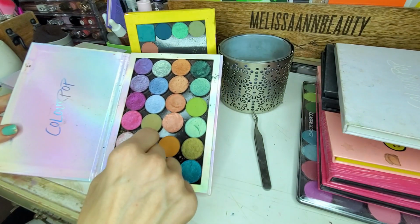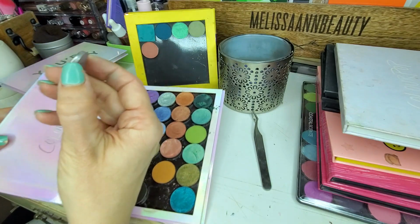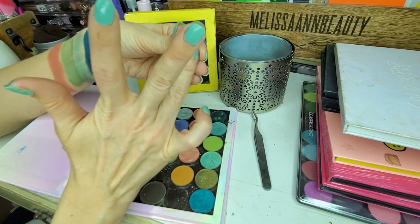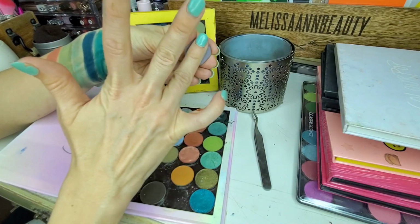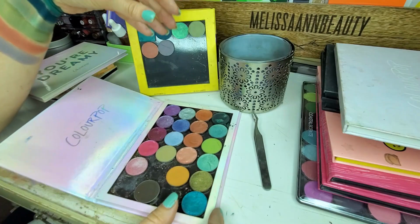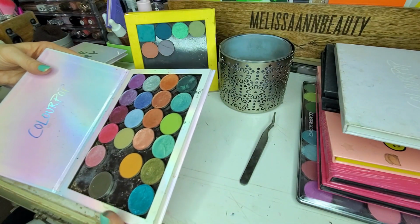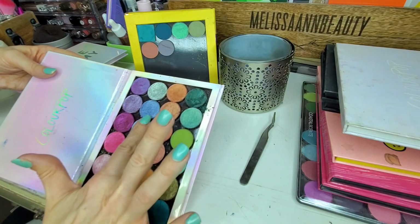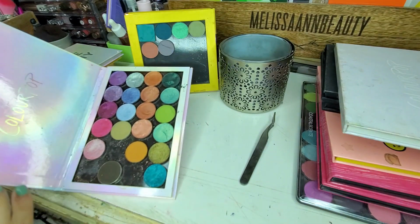And then I think I also am going to take this shadow here. This is Fog. What a perfect shade for a cloudy, rainy April day. This has a little purple undertone to it. For now, that's all I'm going to take from this Looksy palette. I need to be looking for some more muted shimmer tones too. I might come back here for some.